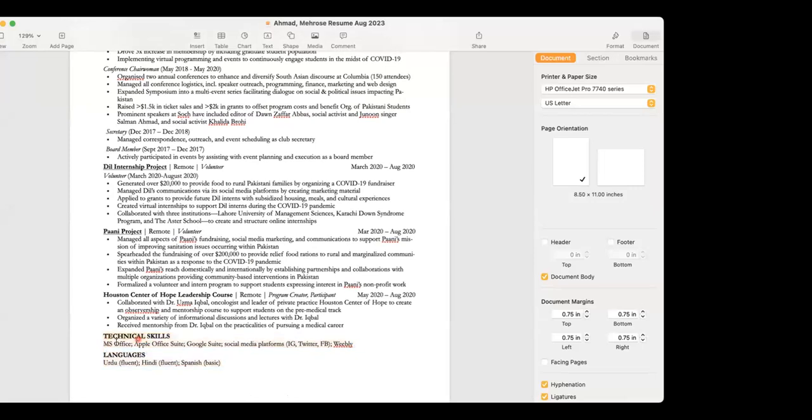Technical skills, again, include Microsoft Office, Apple Office, Google Suite, social media platforms. Nowadays, a lot of jobs are looking for that as they expand on social media, so it's a skill. Weebly is a website development software, and I have experience with that too. Other students who may be involved in things like coding or computer science can include computer science languages like Python or Java.